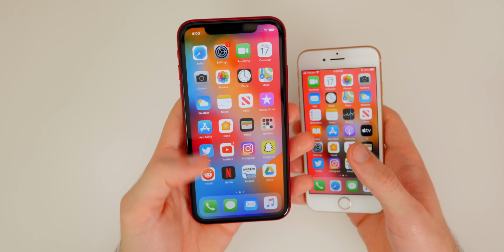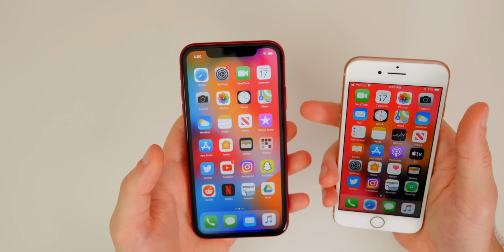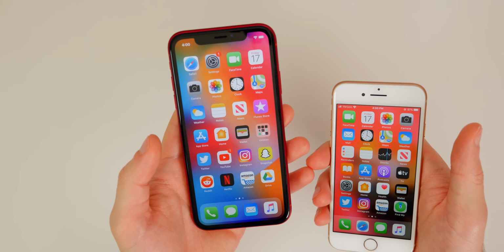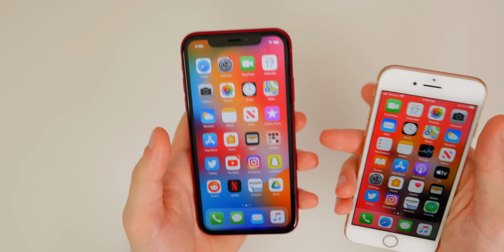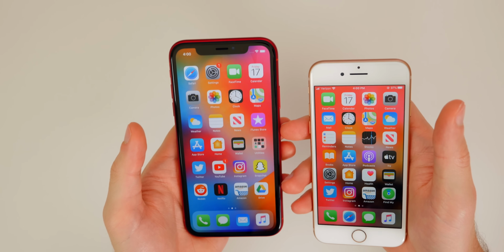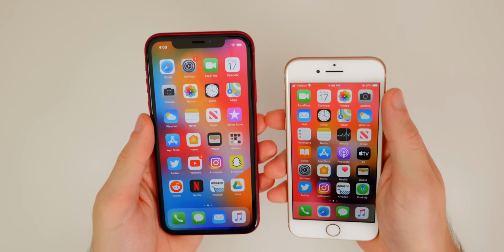However, on the flip side, if you value that near edge-to-edge display and Face ID and you want better battery life, the iPhone XR might be worth an extra $200, but still, that's a pretty big price difference for a 2 year older iPhone. But once again, it does have a much more modern design. It looks a lot more modern. And of course, you will get better battery life. So it just depends on what you value in a phone.